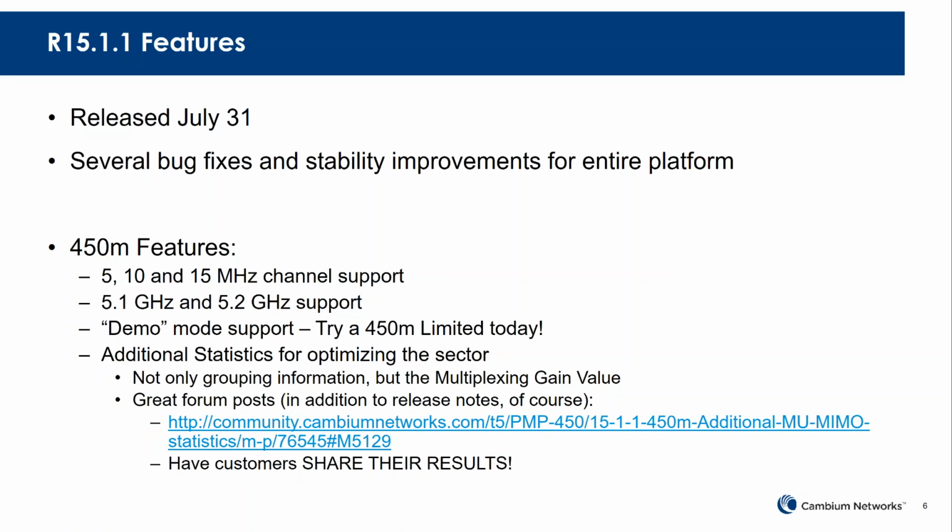It also supports demo mode on the limited version. So we sell a 450M limited, which is the same hardware, but it's restricted from using multi-user MIMO mode, and it comes at a lower cost than the full version. What this allows you to do is put up the hardware of the 450M and demo multi-user MIMO mode when you need it. That demo mode can be active for up to a total of 30 days, and you can turn it on and off at will. So basically what that allows you to do is see in real life, in real operation, when you might take advantage of that capacity. And when you run out of demo time, you can then purchase a key to enable multi-user MIMO mode permanently for the difference in cost between the limited version and the full version. So there's no penalty for trying it and then buying it later.